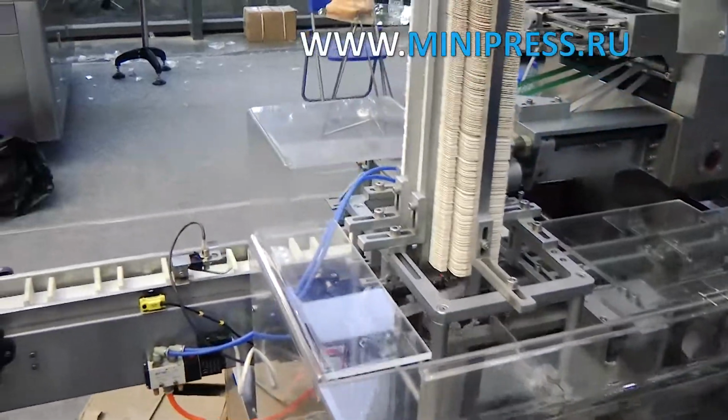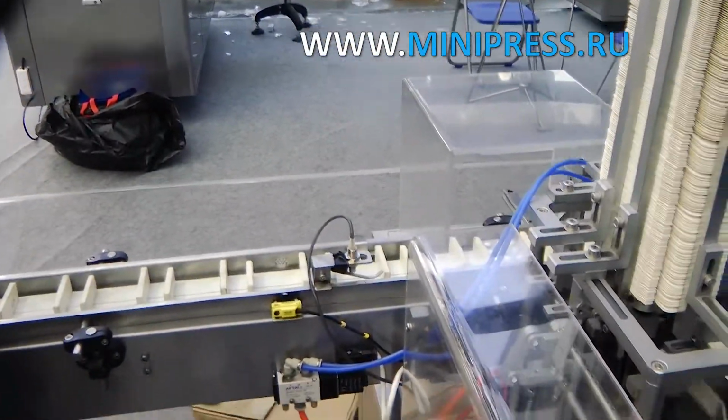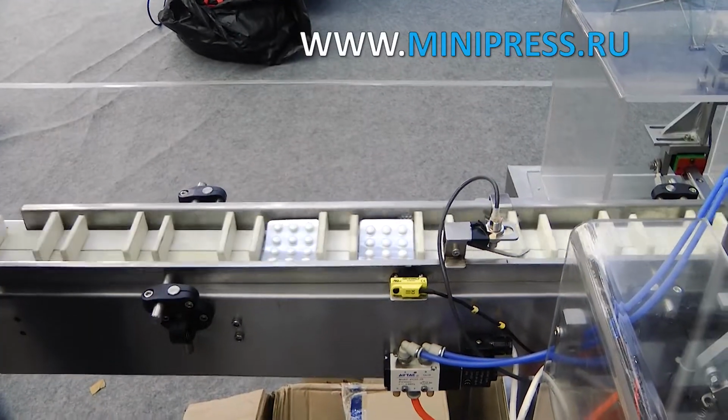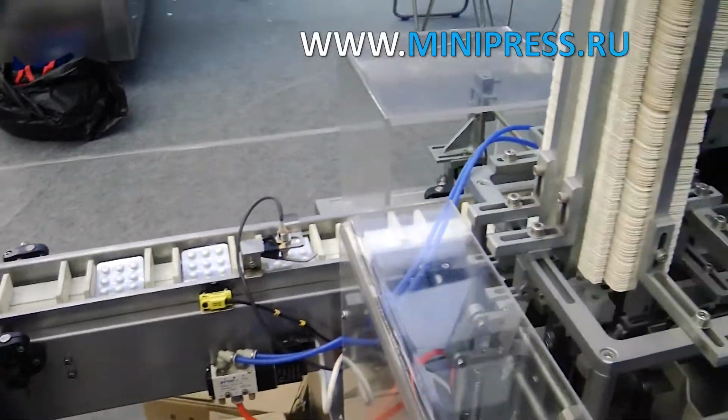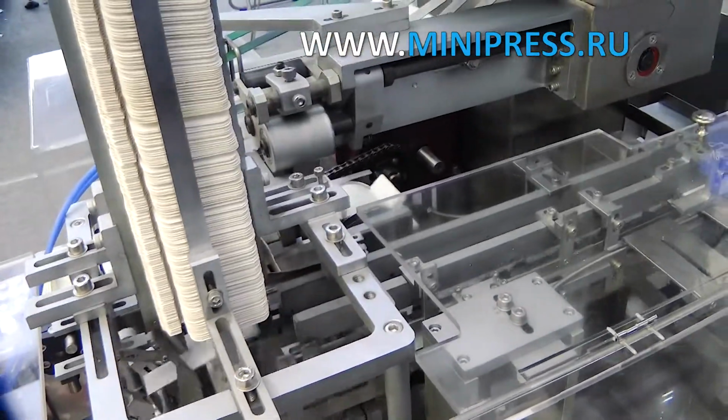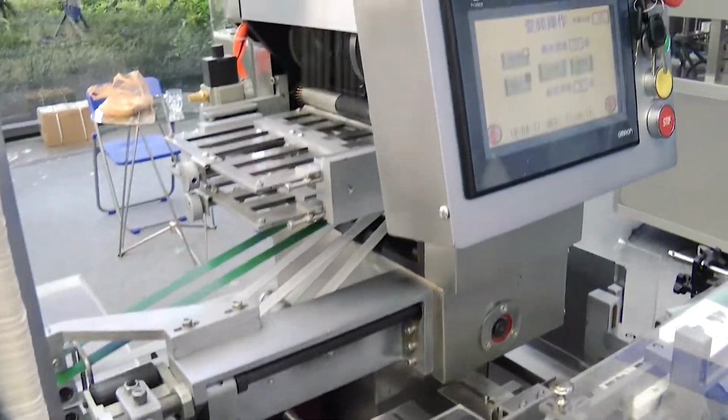Our company is part of a holding company for the production of medicines. We have a variety of equipment for the production of medicines, from a pelletizer to an automatic self-adhesive labeling line. At the end of the year we modernized and started replacing the equipment that was morally and technically obsolete.